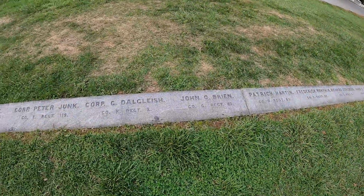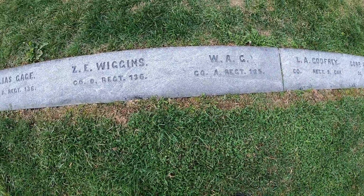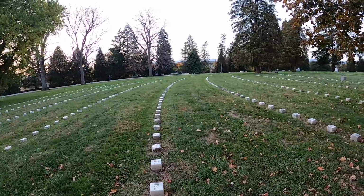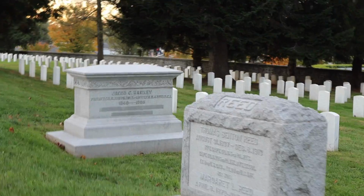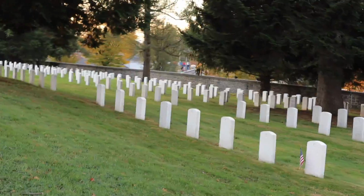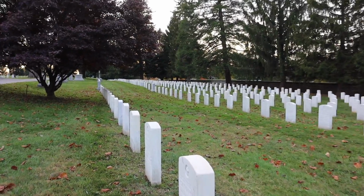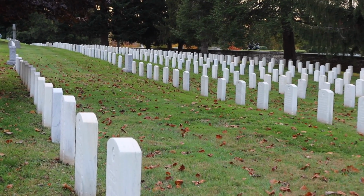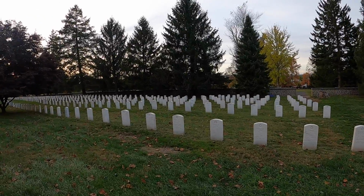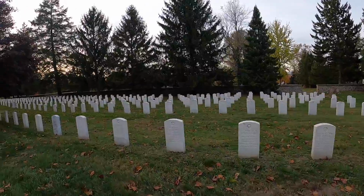Ladies and gentlemen, the President of the United States. Fourscore and 7 years ago, our fathers brought forth on this continent a new nation, conceived in liberty and dedicated to the proposition that all men are created equal. Now we are engaged in a great civil war, testing whether that nation, or any nation so conceived and so dedicated, can long endure. We are met on a great battlefield of that war. We have come to dedicate a portion of that field as a final resting place for those who here gave their lives that that nation might live.